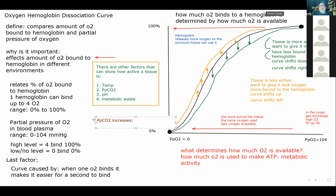Yeah, remember we make CO2 with cellular respiration. We use oxygen to completely break down our glucose, and as a waste product, we get CO2 and water. And of course, the reason we do that is to get energy to make ATP. So if we're making a lot of ATP to do a lot of work, we're going to get a lot more CO2. CO2 is just a fancy metabolic waste. It's just a gas metabolic waste, an important one, but it's still just a metabolic waste. So if there's more CO2, that tissue is more active. And if it's more active, then we want to give it more oxygen and it's going to shift down or to the right.